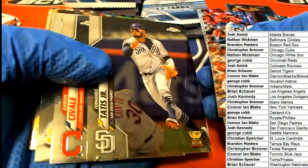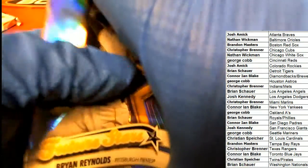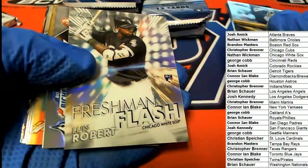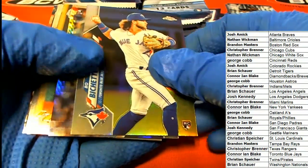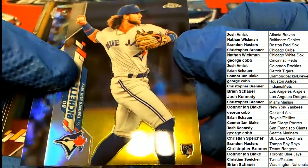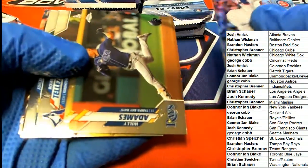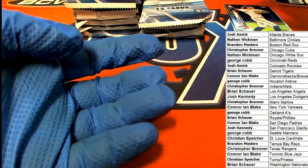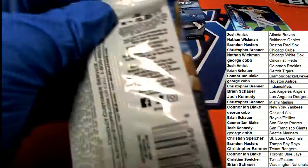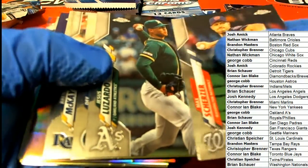Nice Tatis card. Brian Reynolds for the Pirates. Oh, there's a Robert right there. That's a good rookie card. Freshman Flash. Bo Bichette. That's got that foil look to it, so that's really good. Those are more rare, of course, the foil refractor look. It's a great rookie card. So Toronto's had some good stuff.